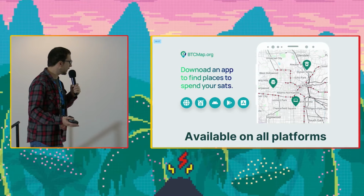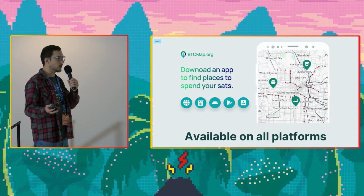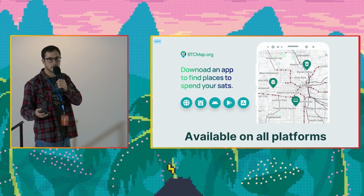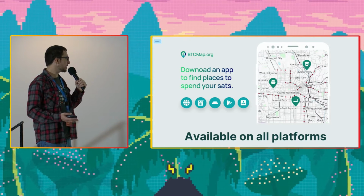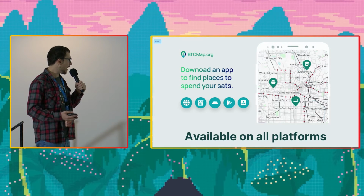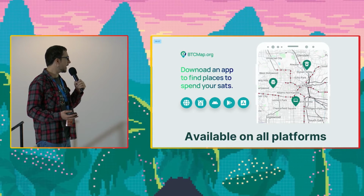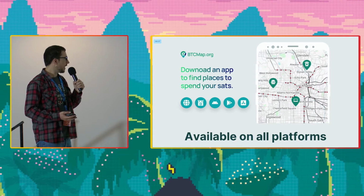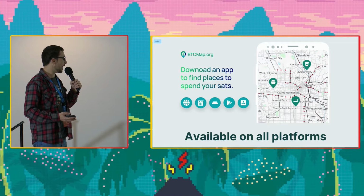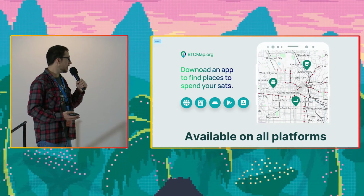And so our apps are available across all platforms, web, Android. The main option we'd recommend is using F-Droid, which is a free and open source app store alternative to the Play Store. You can also get the APK direct from our GitHub. And if you haven't quite removed Google from your life yet, that's okay. We still have a Play Store option.